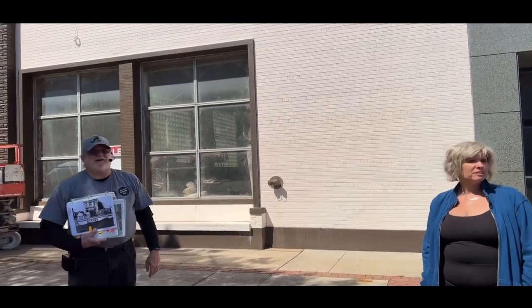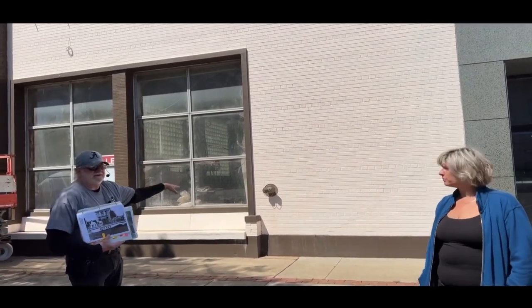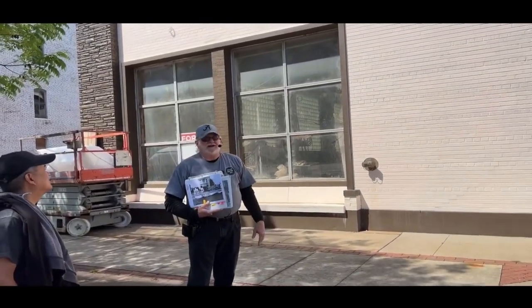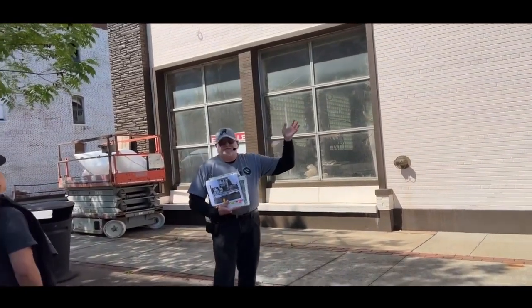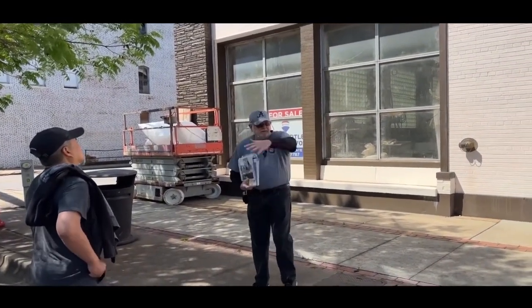She and City Hall are not on the same page, that's all I can tell you. Her desire for this building is a boutique hotel. But there's something about inspection, that's all I can tell you. I'm not a part of that. Don't want to be a part of it, but they need to let Laquita do what she wants to do, because she has spent on this block right here multiple millions.